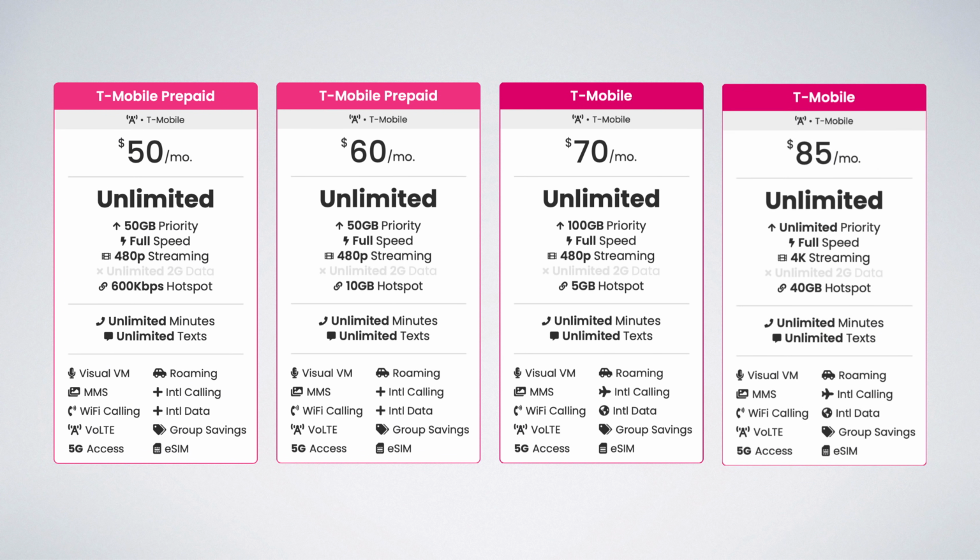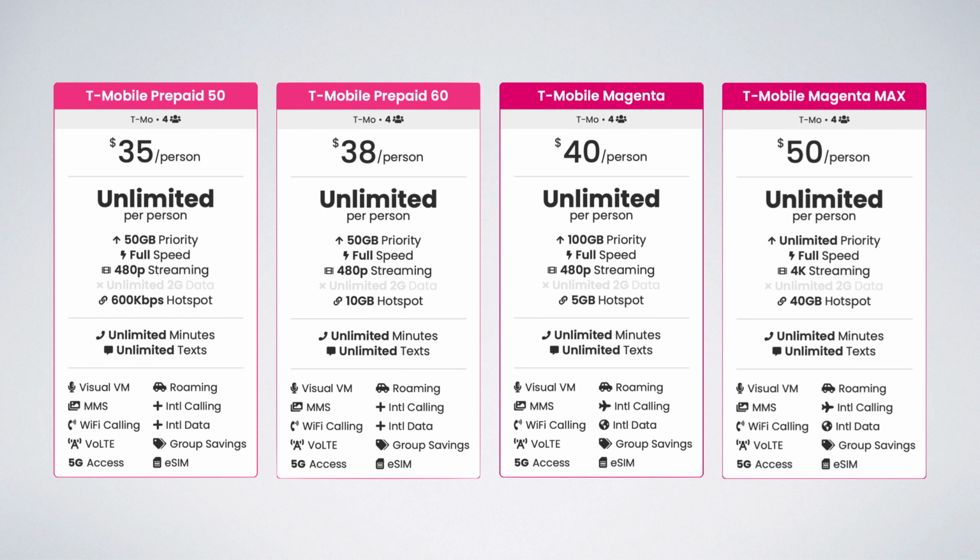In this video, I'm covering the best unlimited data plans on the T-Mobile network. I'll be covering plans for both single-line users and for families.